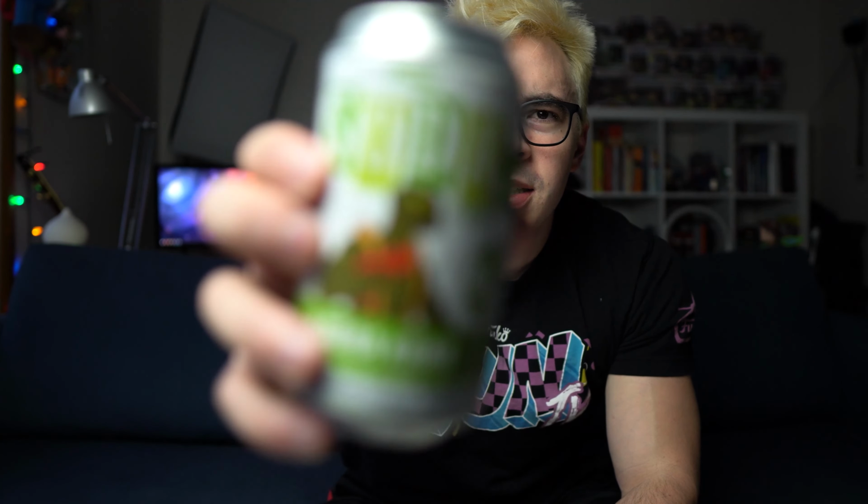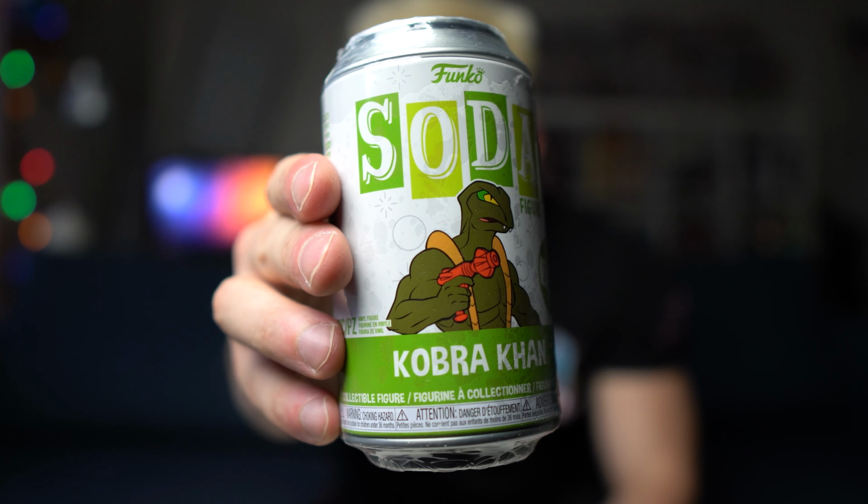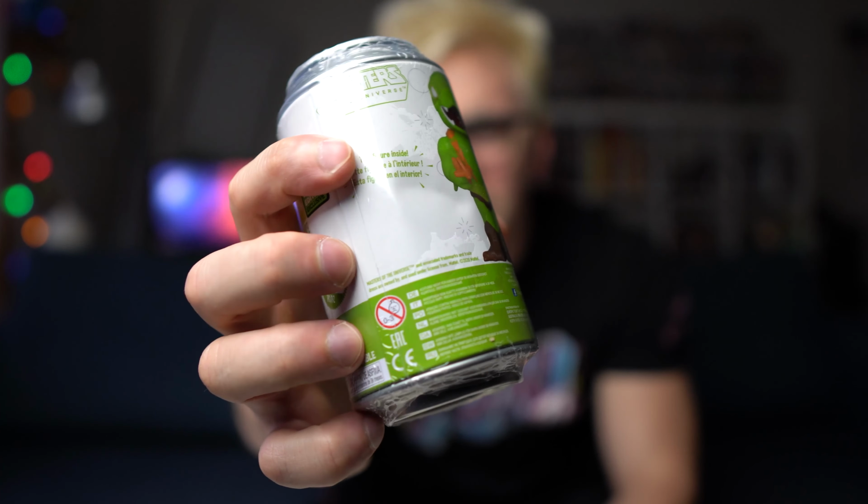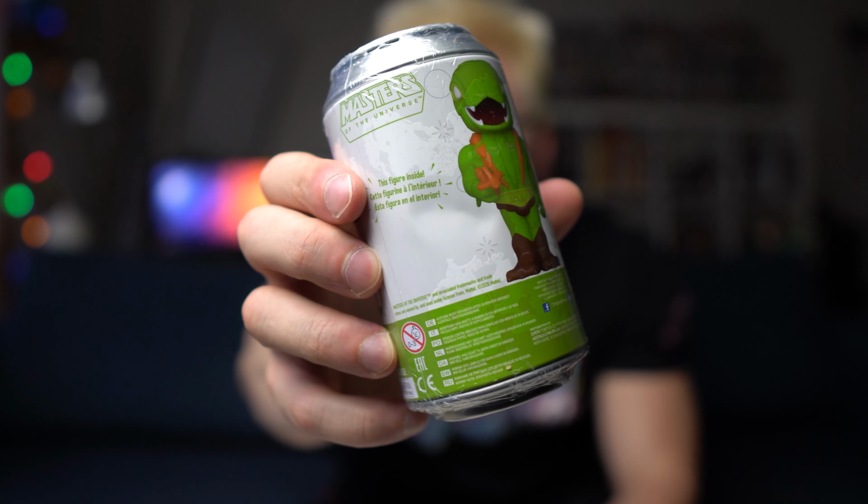Then we've got the Cobra Con. This is a 7,500 piece. And this one has the shared sticker. And this one also has a dent. Can you see it right there? It might be hard to see. I don't know if you can see that. All these cans are dented.